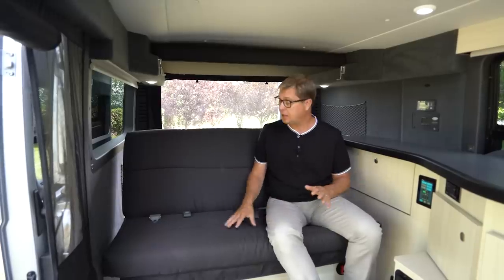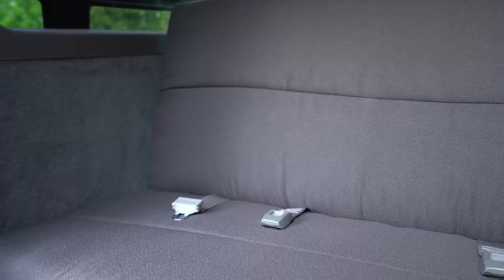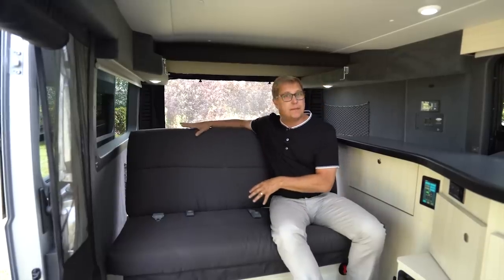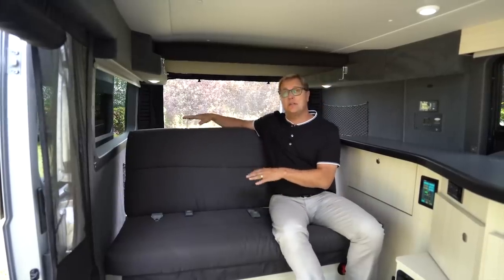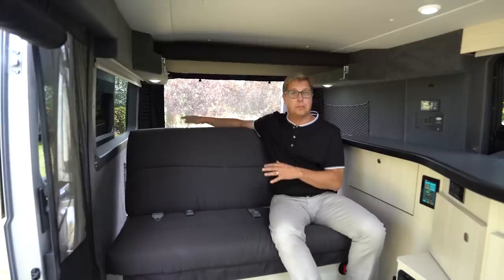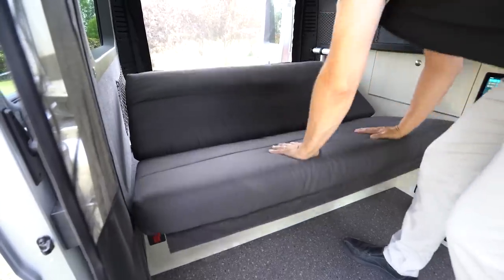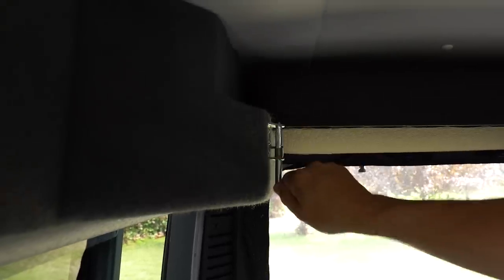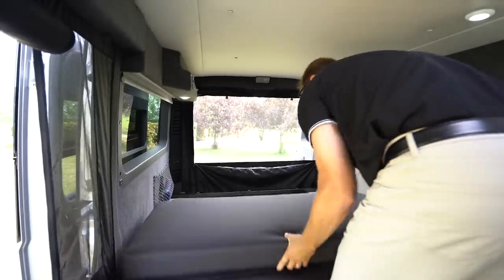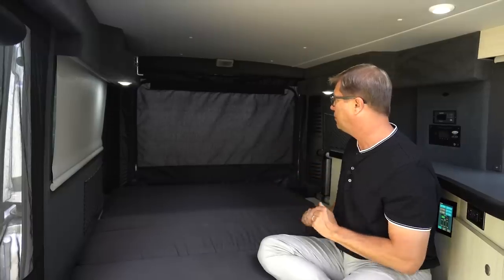The sofa I'm sitting on comes with two lap belts, so you can carry up to four passengers in this camper van. Plus, this is called a jackknife sofa, so this lays down to convert into the 54 by 72 inch rear bed. Let me show you how that works. With the jackknife sofa in the down position, and we've removed the upper bed cushion and put it in place, it now converts it into a 54 by 72 inch rear double bed.